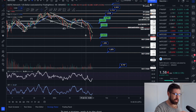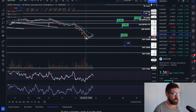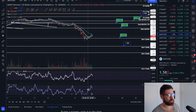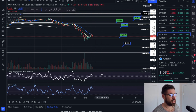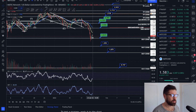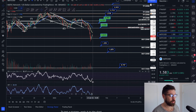So let's hop into Matic. We're going to start here on the 4 hour. Actually, let's quickly pop over to the 1 hour. So you can see on the 1 hour, we've had a nice bounce, came right down towards oversold. Now the money flow has come up to the top section as well as the RSI. So what I'm looking for here is a bit of a double bottom. We come down, we retest this level of support, and we see a nice bounce. Because as you can see here on the 4 hour, we're absolutely in the floor, extremely oversold.